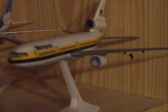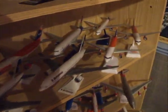Over here we've got a Monarch Airlines DC-10. Back here, the only Premier Planes in this set, and that's a British Midland A320 in their final livery before the merger with the IAG last year. Actually, it was the year before, but you know what I mean. Here we've got some various charter airlines from Britain.